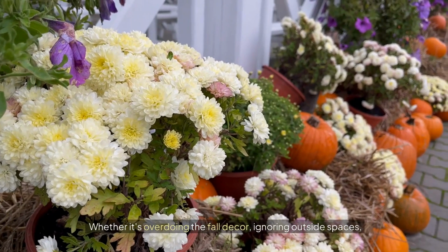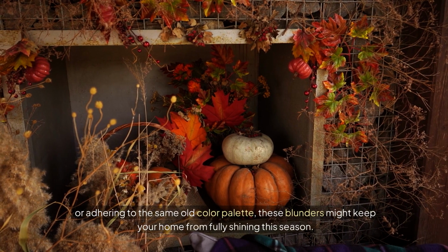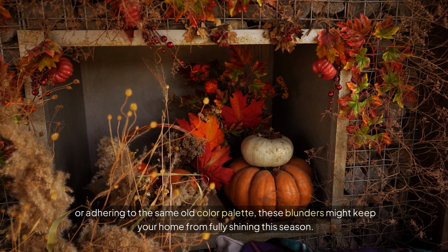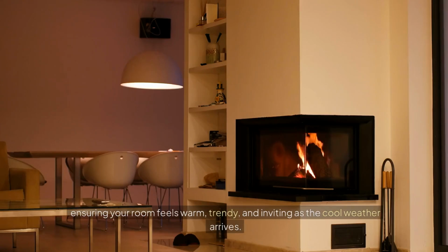Whether it's overdoing the fall decor, ignoring outside spaces, or adhering to the same old color palette, these blunders might keep your home from fully shining this season. In this post, we'll walk you through the greatest decorating traps for fall 2024 and show you how to avoid them, ensuring your room feels warm, trendy, and inviting as the cool weather arrives.